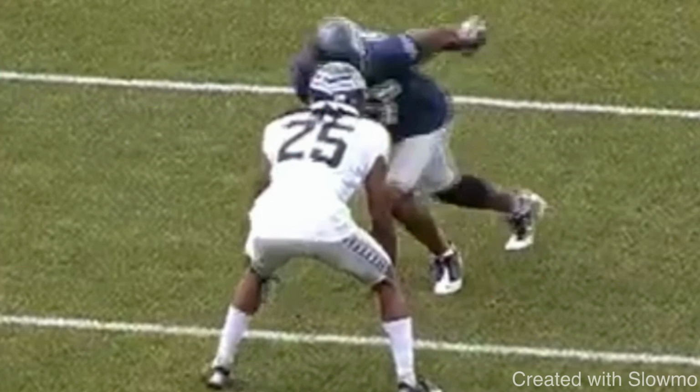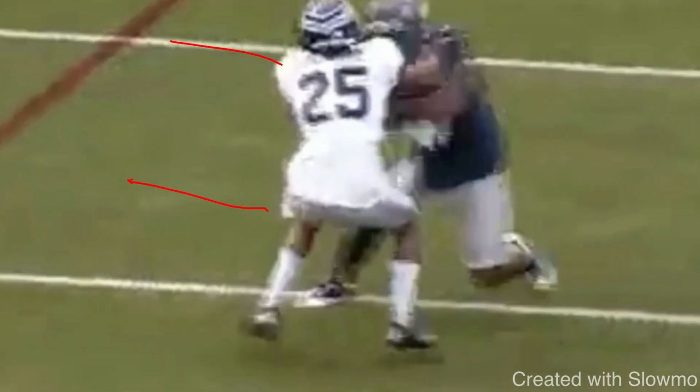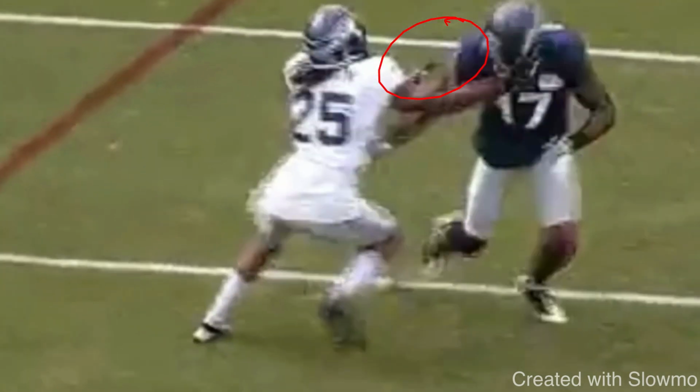So again, like I said, he uses the kick step. He steps outside of his frame, bringing the upper body. And what does that do? That moves Sherman. But he's trying this two-handed jam. That's everybody's biggest nightmare. Well, what if he jams me? What if he gets hands and he's physical? So what? We need to fight the inside hand.